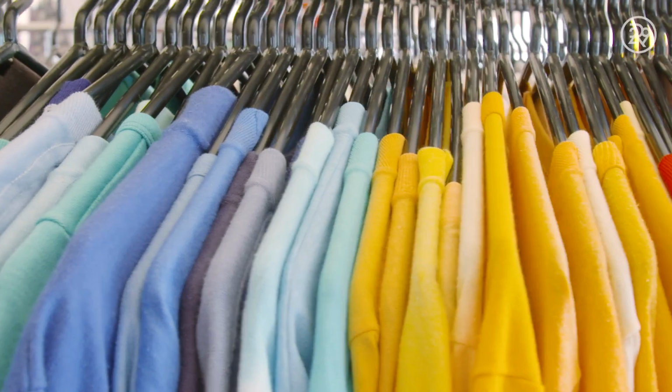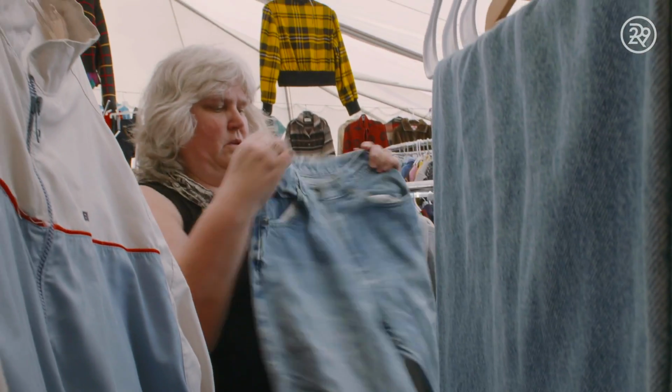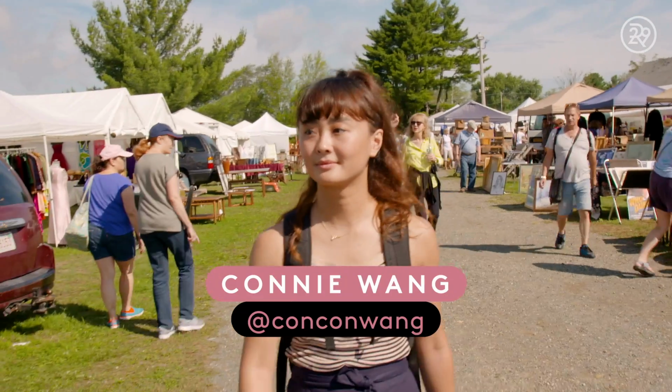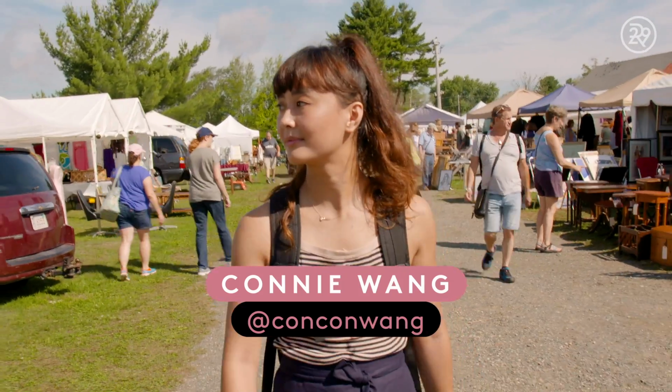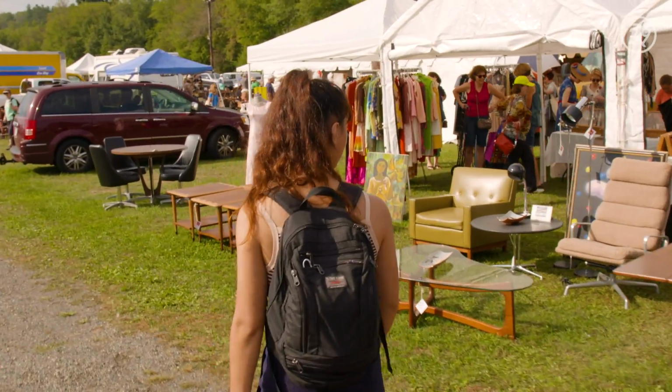Next. Some people encounter old, crusty, dusty, smelly racks of clothing and actually see that as an opportunity. I'm here searching for my personal holy grail of American vintage, early 20th century denim. Here's what you need to know before you thrift.